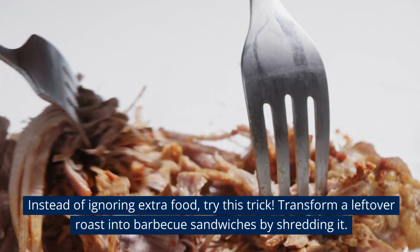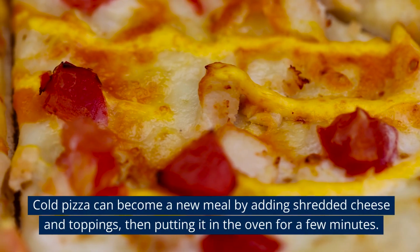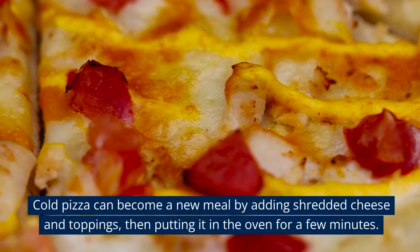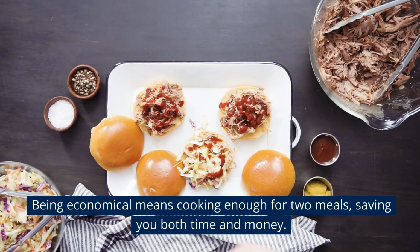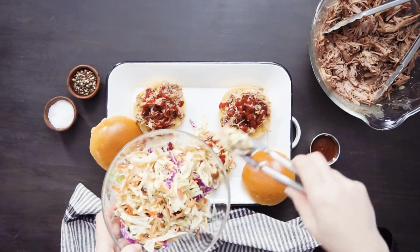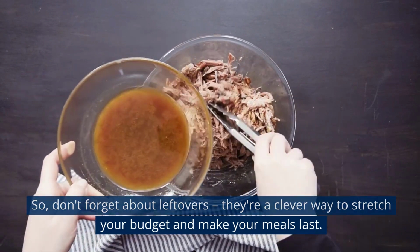Transform a leftover roast into barbecue sandwiches by shredding it. Cold pizza can become a new meal by adding shredded cheese and toppings, then putting it in the oven for a few minutes. Being economical means cooking enough for two meals, saving you both time and money. So don't forget about leftovers. They're a clever way to stretch your budget and make your meals last.